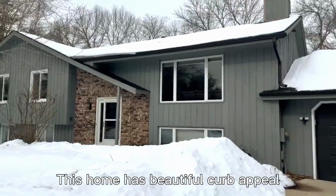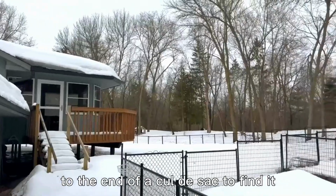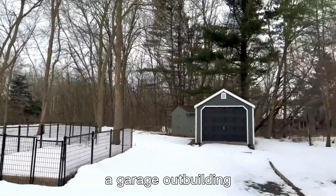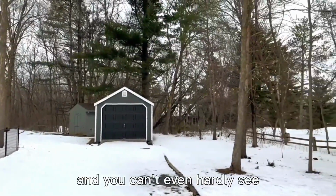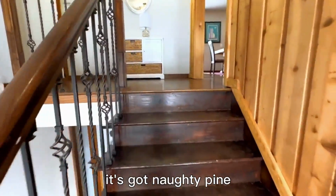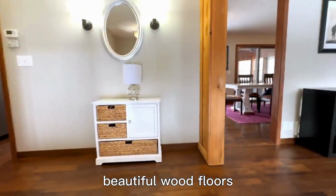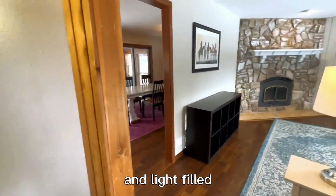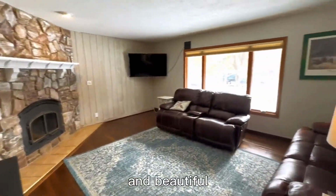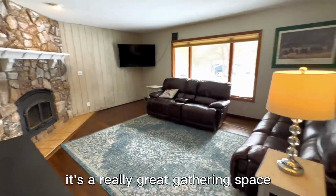This home has beautiful curb appeal, but you have to drive all the way through a very quiet neighborhood to the end of a cul-de-sac to find it. It's over an acre of mature trees, a garage outbuilding and a shed outbuilding, and you can't even hardly see any of the neighbors' homes. When we step into the home, it's got knotty pine paneling on the walls, beautiful wood floors, and a light-filled living room upstairs with a wood-burning fireplace and beautiful natural light. It's a really great gathering space.